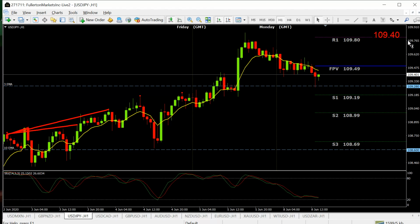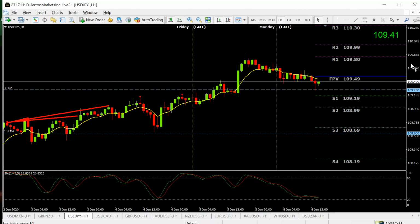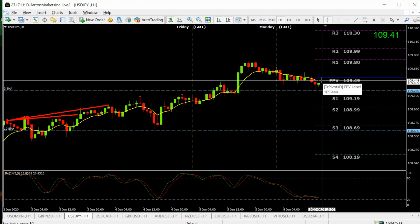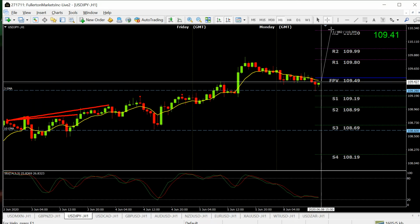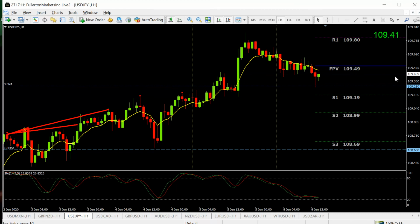And this is likely to go up to 110. Maybe not 110.3, but 110. In fact, it probably will go to 110.3. It usually does move that far when the U.S. market opens, and that would be from where it is now about 88 pips. That would be a nice move for the USD JPY.